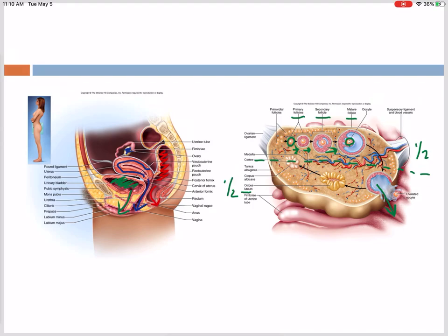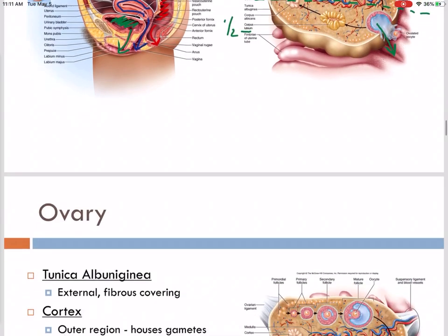This is different from the male. So the male, we talked about sperm production in the seminiferous tubules of the testes. Once puberty hits, the testes are going to produce sperm all the time. Produce sperm, produce sperm, produce sperm. It is different for the female.